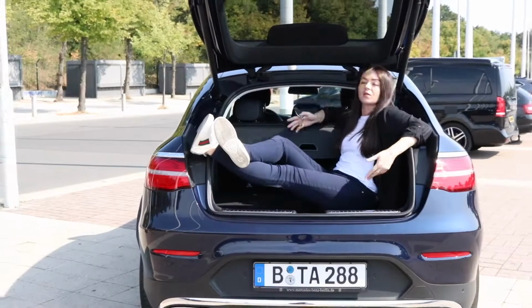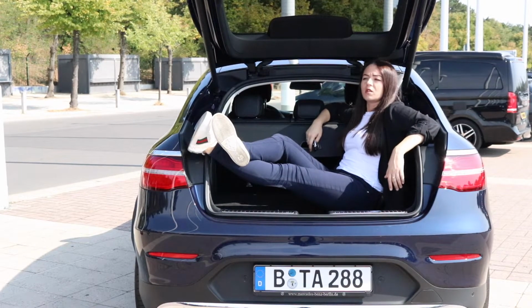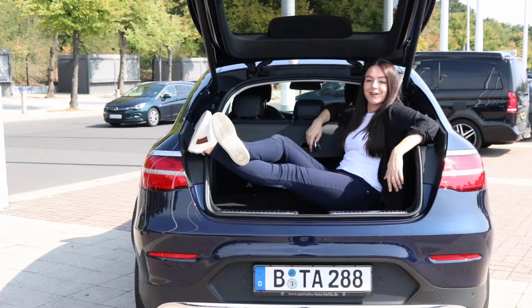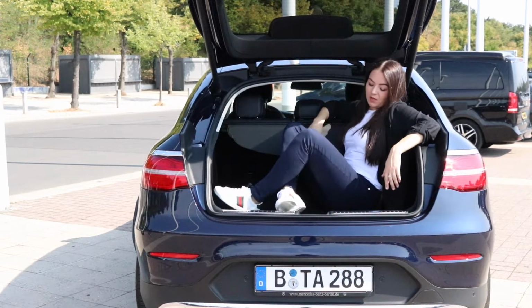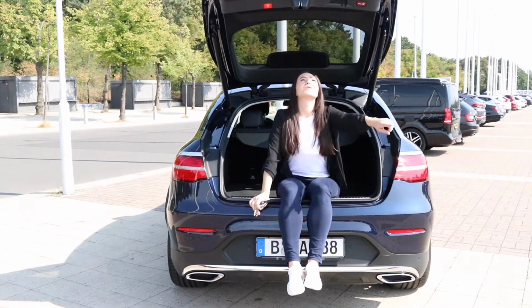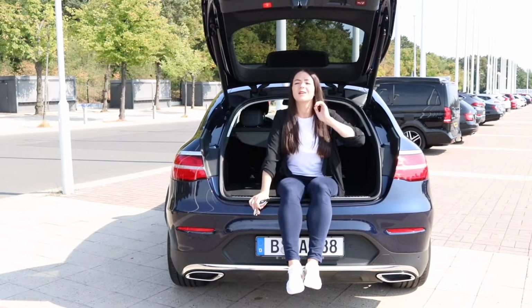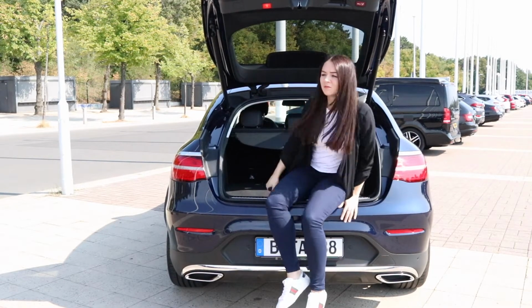I mean, I can literally just chill in the sun and enjoy the nice weather today, so maybe for someone it's not enough, but for me, really, it's good. I like it. You can chill here. And, of course, you can close this trunk with the button up here, but it's not that cool, right? Because you have a key. So, let's try it together.